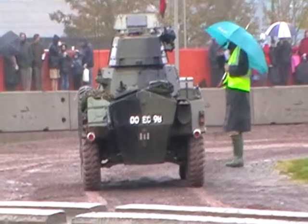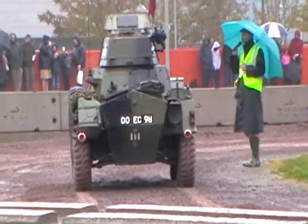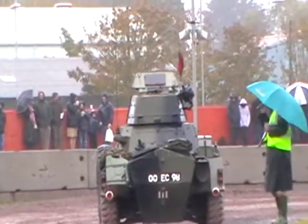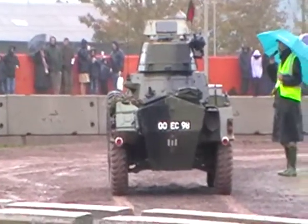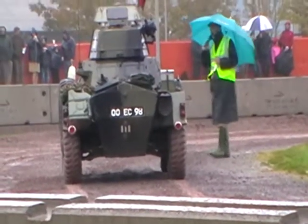And actually to help this vehicle get out of trouble, it's got 5 reverse gears as well as 5 forward gears. So if you met a tank coming down a narrow lane, there's none of this faffing around doing a 3-point turn. You just whack it into reverse and you can go as fast backwards as you can forward to get out of trouble. So a very useful feature.